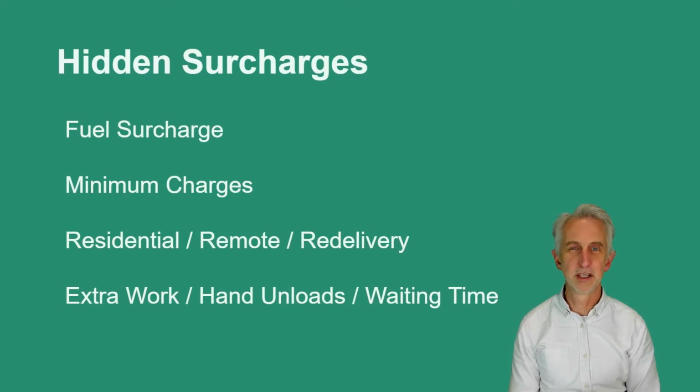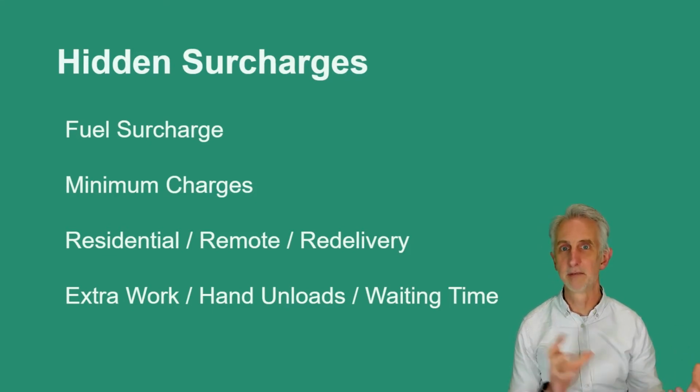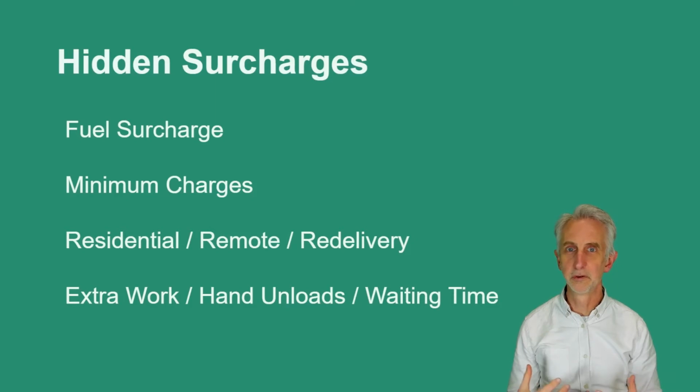Fuel surcharge is an interesting one. It was introduced about 20 years ago and never seems to have gone away. Fuel is expensive. Everyone knows fuel is expensive. But what you're seeing now is transport companies charging this variable fuel levy. They might have one this month and it might go up 2% next month based on the average price of diesel from a gate somewhere.